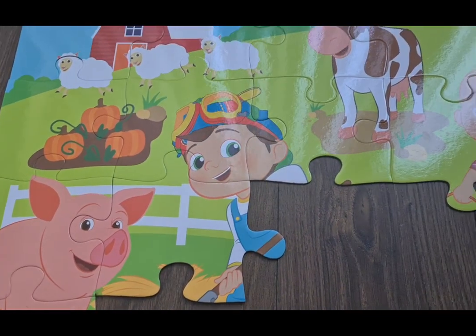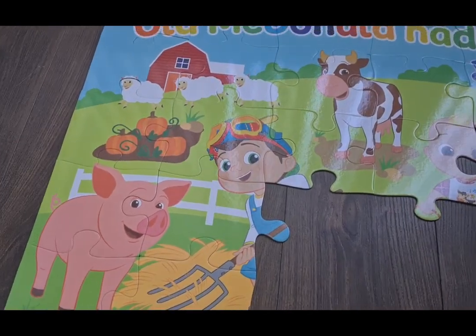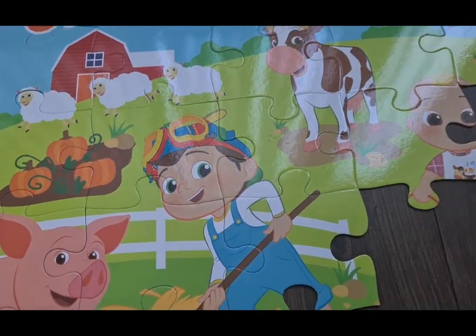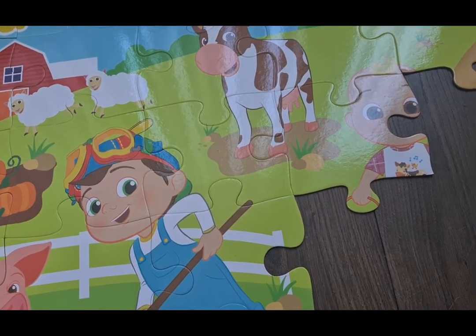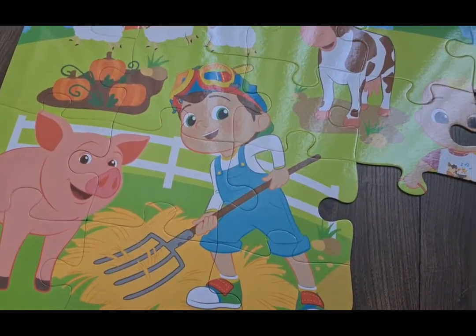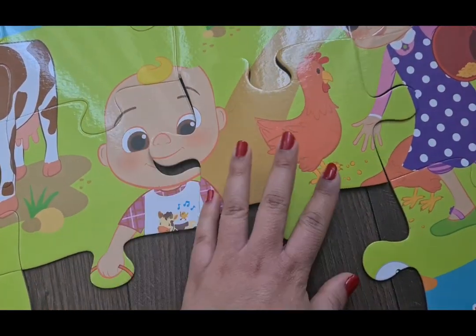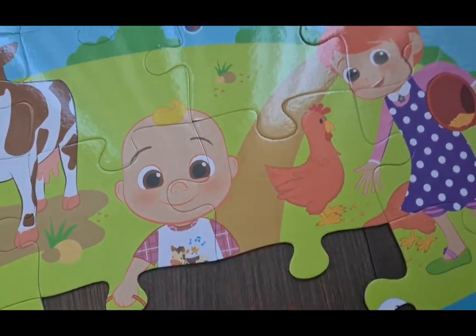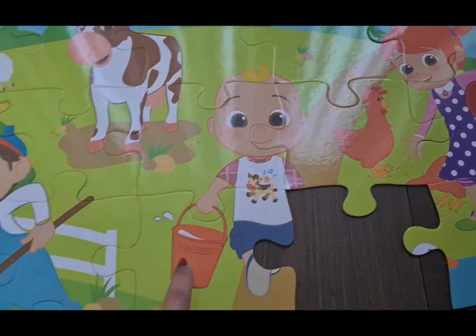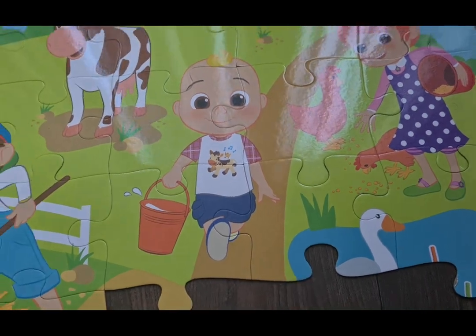Now, what is Tom Tom holding? That's right, he's holding a fork. Now, let's get the rest of his body. So, we have the piece here. Let's get his full body on and his legs. There we go. Oh, it's coming along really nice. Now, who is missing? It's JJ. Let's put JJ in here. And JJ is also holding something. What is JJ holding? He's holding a bucket of water. Let's get his leg piece on.